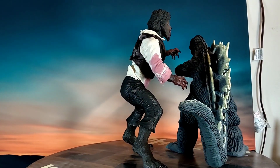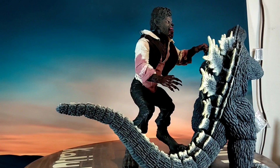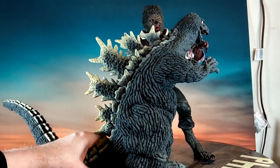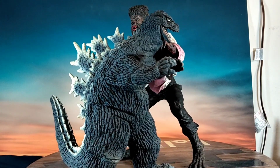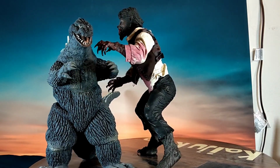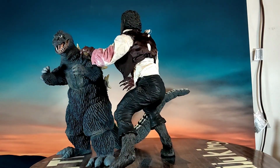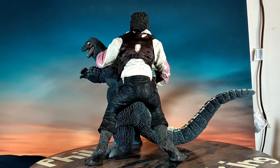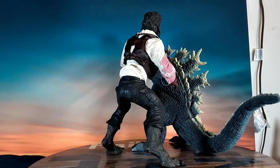Alright everyone, I'm back and here's my X Plus 30 centimeter Godzilla 1962 alongside my 12-inch scale Wolfman. As you can see, Wolfman is a little bit taller than him. It's hard to get him to stand, very hard. He's about an inch taller probably. He's kind of crouching there too, but it's very hard to get him to stand up like that. Alright, I'll move on to some final thoughts.